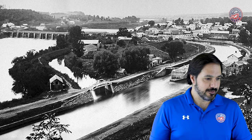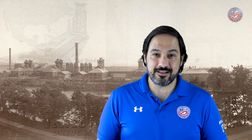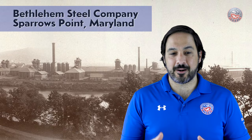The Clinton was launched in 1932. It was ordered by the Elliott Marine Company, and it was built in the Bethlehem Steel Company in Sparrow Point, Maryland.